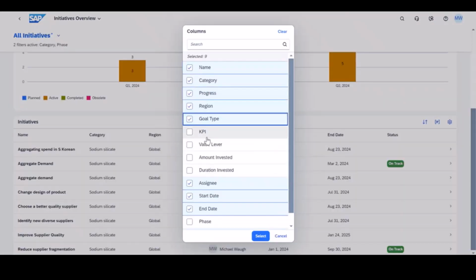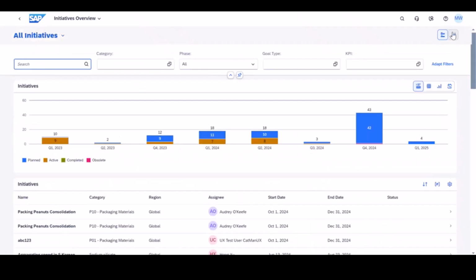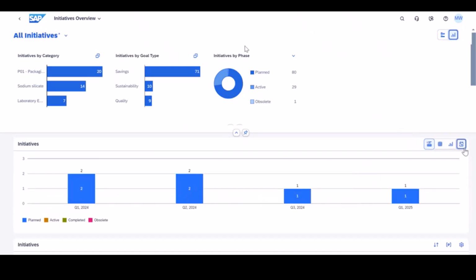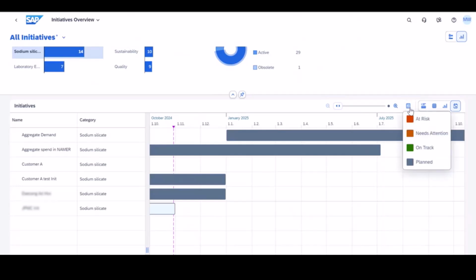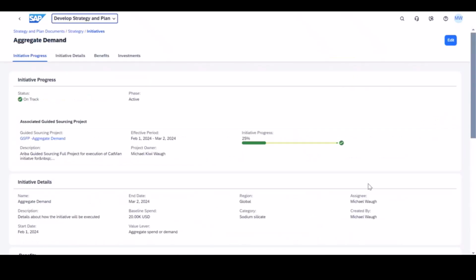By selecting the gear icon, she can choose which columns to include within the table below it. By selecting the bar chart icon, she receives a graphic representation of her selected criteria. By selecting the calendar icon, she's presented with an eye-pleasing Gantt chart depicting the timeline visual across all necessary initiatives. She can even filter based on status, for example. Thanks to comprehensive filter capabilities, she can quickly drill down to the most relevant aspects.